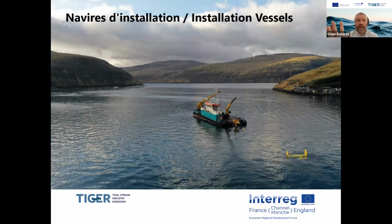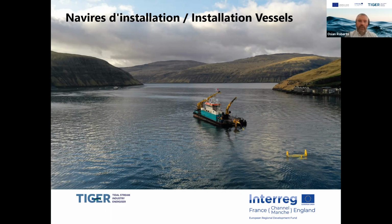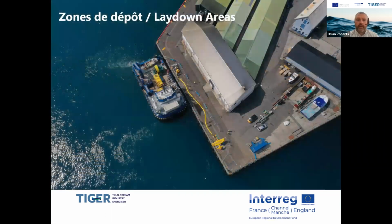We showed the installation vessel. I won't talk too much about that, but it's a nice picture to show you, gives you an idea of how we will take the kite to the site, or tow the kite to the site before installation. And this is from our site in the Faroe Islands. So next slide, please. The laydown area, again, as I mentioned, you'll see there would be a need to have that area. And if you really look, you can see a perimeter fence around that. And you imagine that you'll need some security around that, or at least a secure area around that particular laydown area for us to be able to operate within.